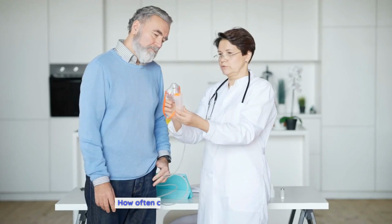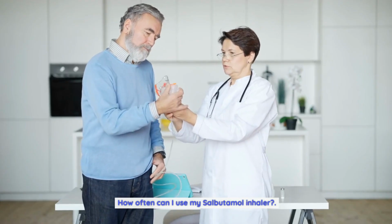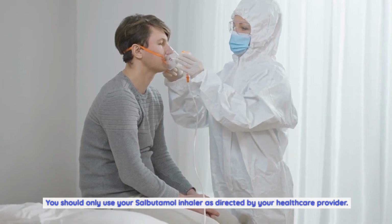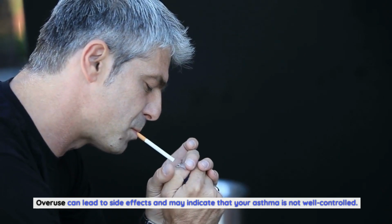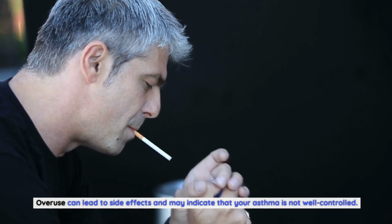How often can I use my salbutamol inhaler? You should only use your salbutamol inhaler as directed by your healthcare provider. Overuse can lead to side effects and may indicate that your asthma is not well controlled.